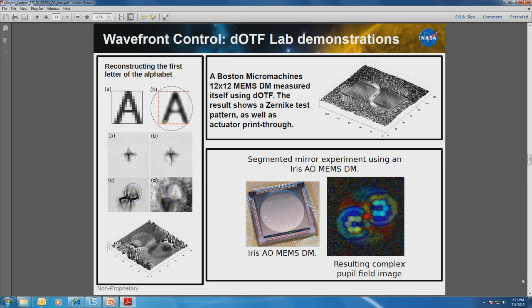Okay, here's a few quick examples. A pattern put onto a deformable mirror of the letter A, and then taking pictures of two star images. Take the Fourier transforms of those incredibly deformed star images, subtract them from each other, and you get a phase and amplitude map, which very clearly shows the pattern that was on the deformable mirror.